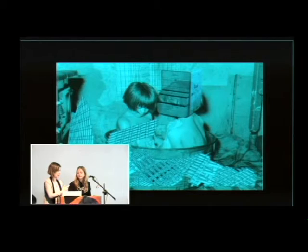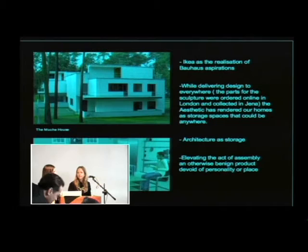You can even buy virtual IKEA sets for your Sims games, and they have no connection to place anymore. So I wanted to bring it back to the Bauhaus and give it a sense of place, and elevate the act of assemblage as an individual pursuit rather than just following the instructions.